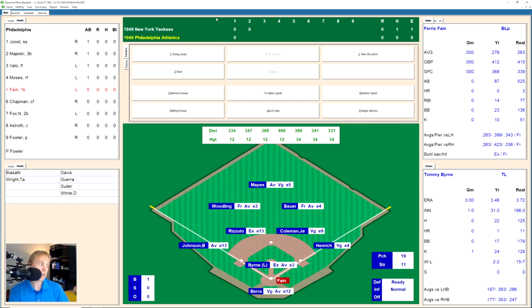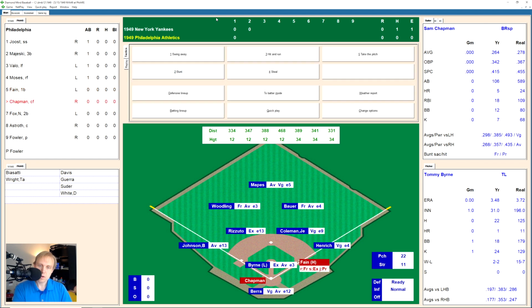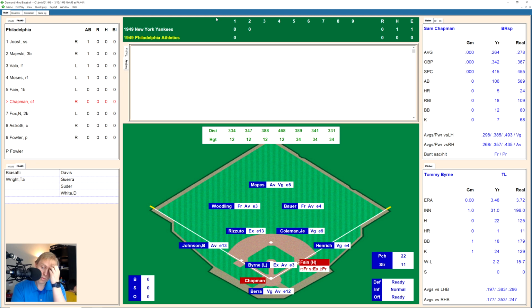Here is Ferris Fain. And Ferris Fain takes a ball. And another ball, 2-0 the count on him. And there's another one off the plate. It's 3-0. And he takes all the way there. And he's taking a stroll down to first base now. And that brings up Sam Chapman with the runner on at first.